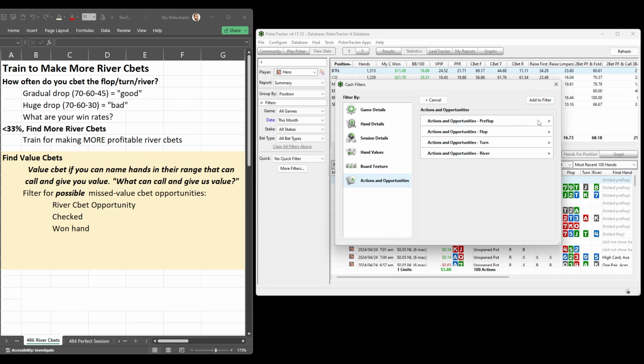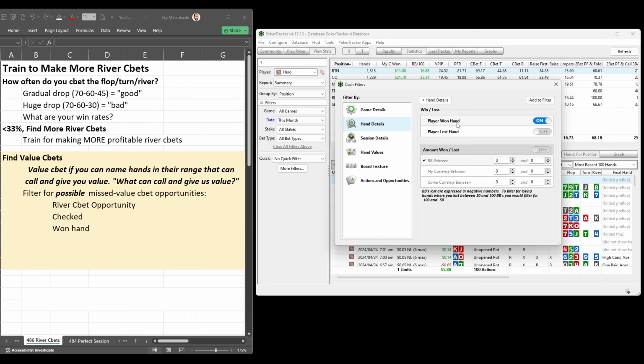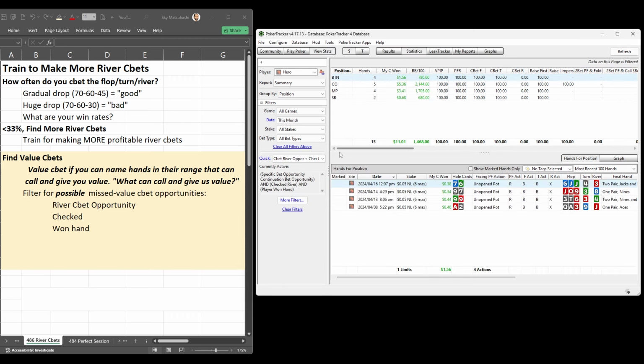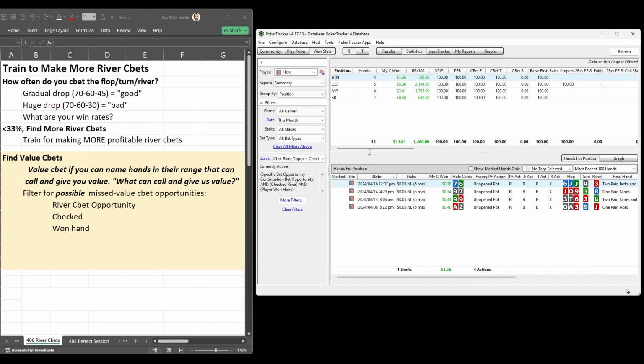And the final third part of the filter, go to Hand Details. Look down at Win/Loss and then turn on Player 1 Hand. Add it to filter. Save and apply filters. You can see I have this saved as a quick filter called Cbet River Opportunity plus check and 1. Now, when we look at this right here, we see 15 hands this prior month where this fit exactly. It's now my job to train for more river Cbets by reviewing all 15 hands.